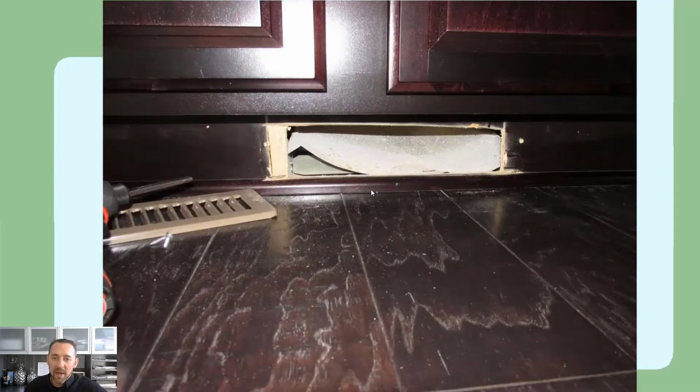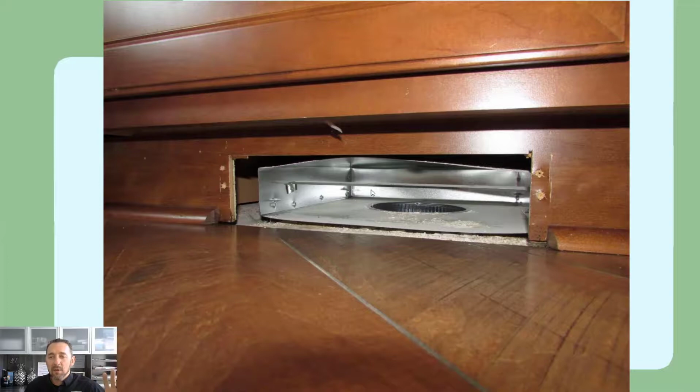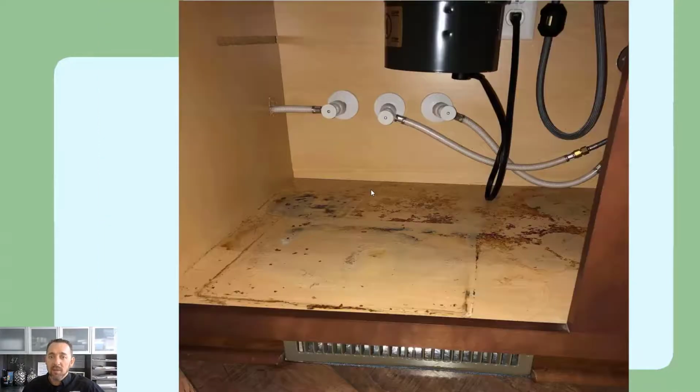So why does this matter? If it's not right, when you're running the air conditioner, the inside of that cabinet will get really cold. And then if you end up with condensation inside there, you end up with a bunch of mold growth on the bottom of the cabinet.